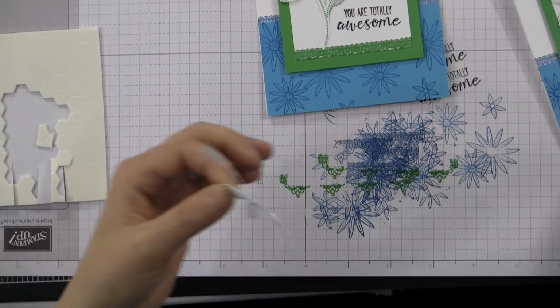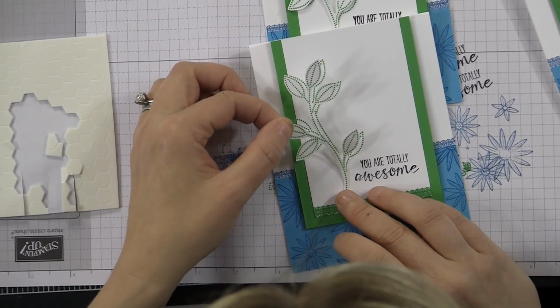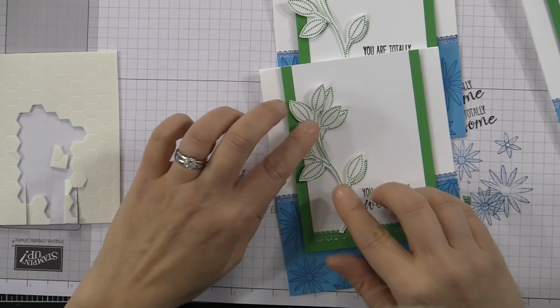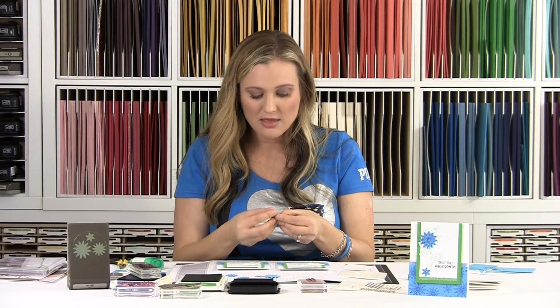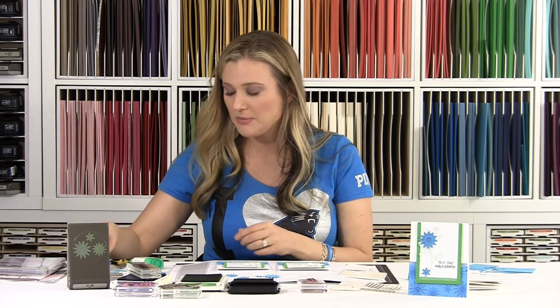And again, I want my stem to be pretty much the same, but I want my leaves to be a little bit off of each other so that it gives it a little bit of life. All right, now let's move on to our flower. We're just about done with these two cards. So here we go. We've got the base. This is one of the flowers that we stamped.